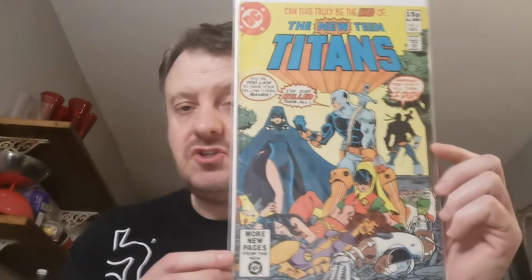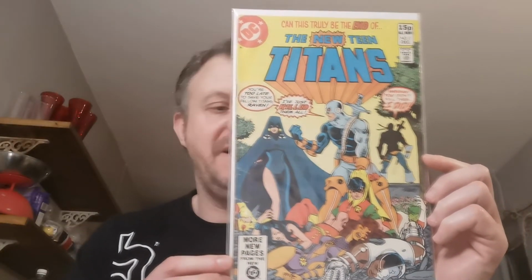And this was one of my best ever stealth buys. Found this one in a charity shop in Cheltenham, the Oxfam charity shop, and I paid £1.50 for this. You're probably guessing, New Teen Titans issue number 2. Not bad for £1.50, eh?